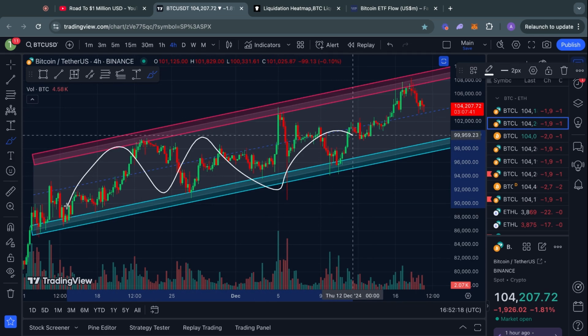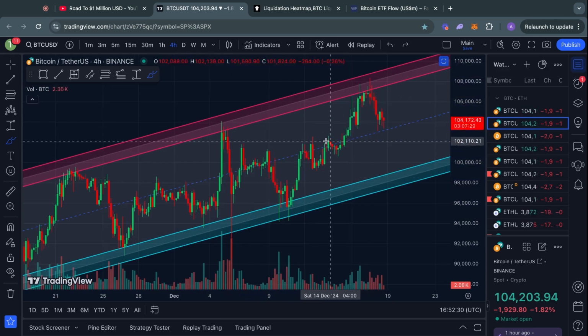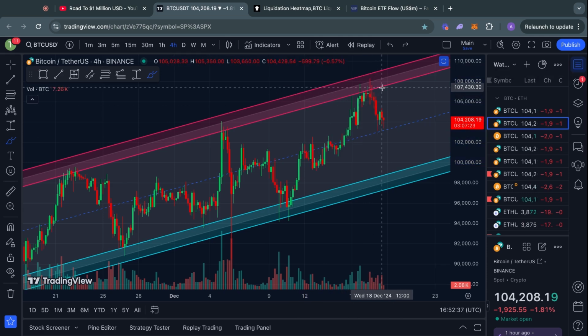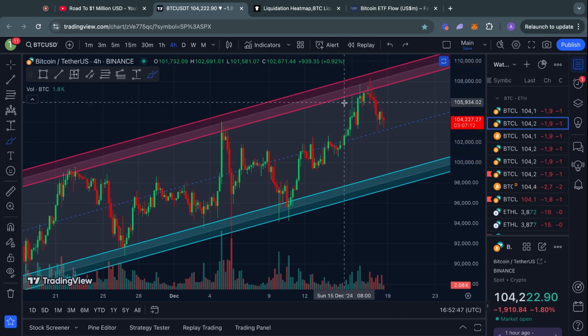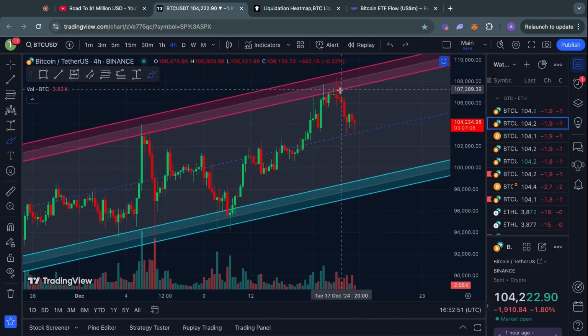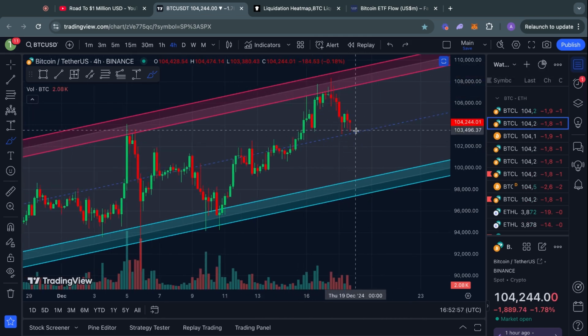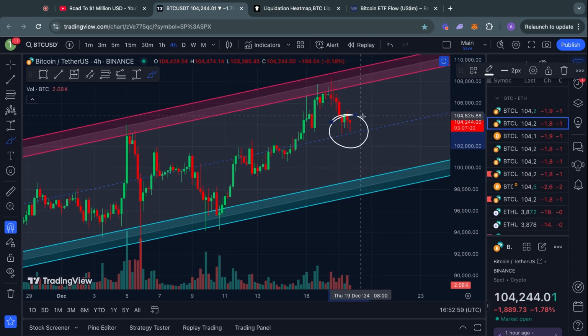Anyways, if we take a quick look at this ascending channel pattern for Bitcoin, again, we have been playing this perfectly. We were bullish this whole way up here, and then exactly when we were at this resistance, we became a little bit more cautious. You saw that in the videos over the last couple of days. Then we ended up perfectly finding resistance here in the market. Currently, we're back in the middle of this ascending channel pattern.